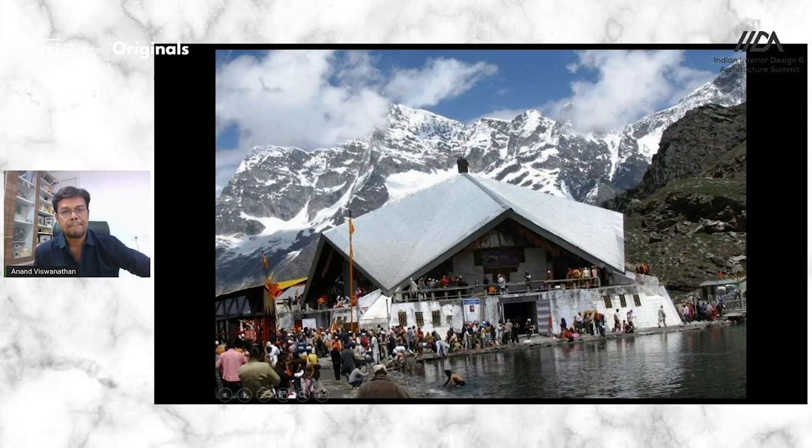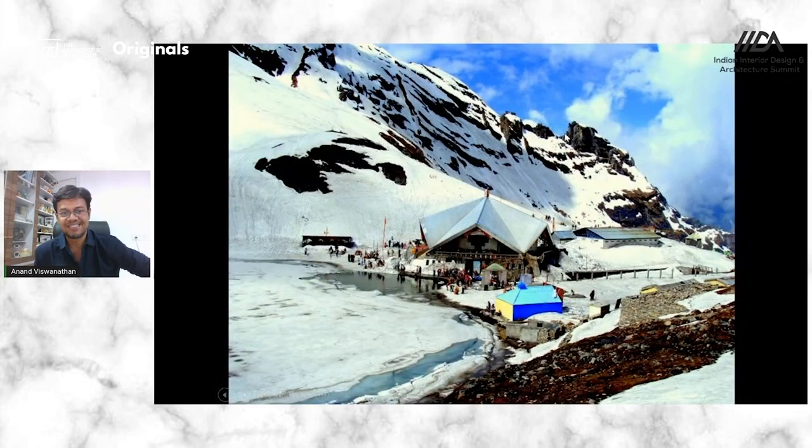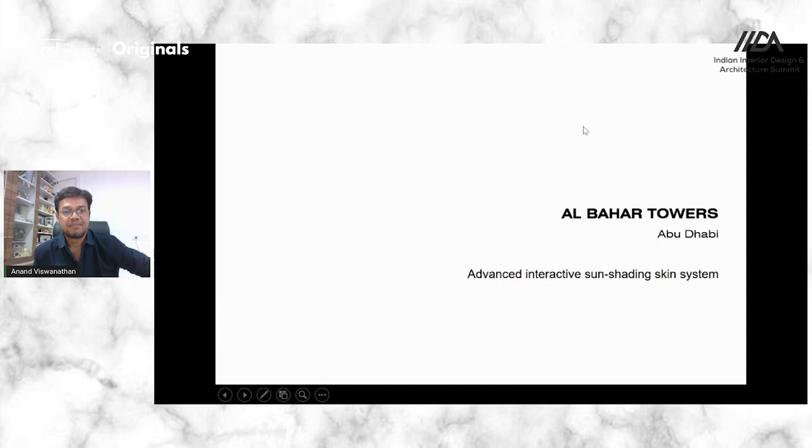Amazing. What a pristine location to have an origami roof like this. Okay, so these were the structural aspects or the form, more of the form related origami.